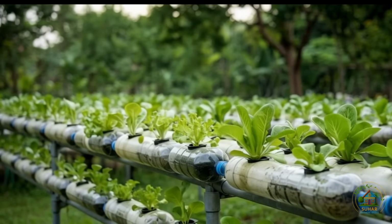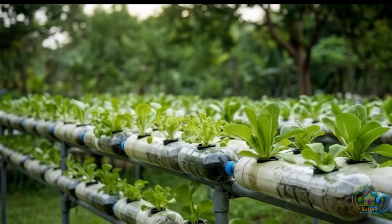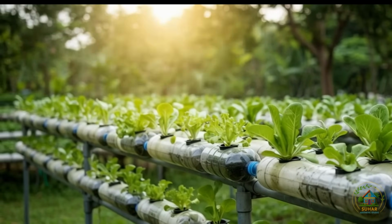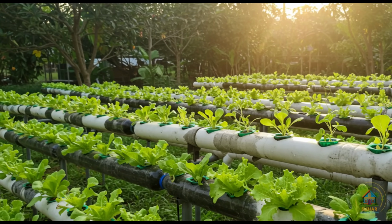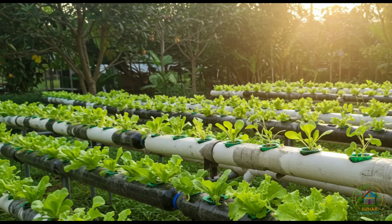Once considered household waste, these plastic bottles are now transformed into horizontal planters filled with growing media and nutrients. Neatly installed along large PVC pipes, each bottle hosts a leafy green like lettuce, forming a compact yet productive setup, ideal for urban areas with limited space.